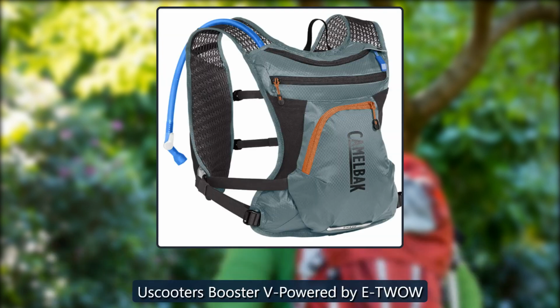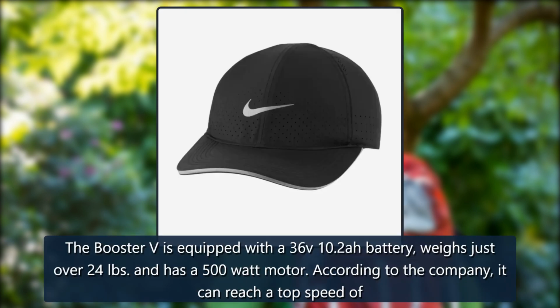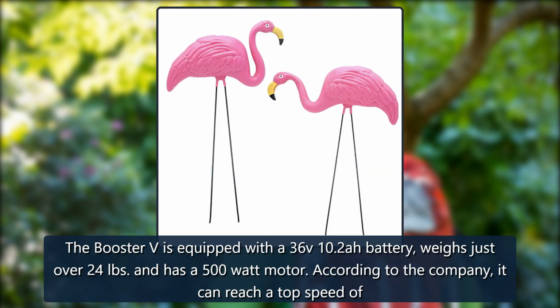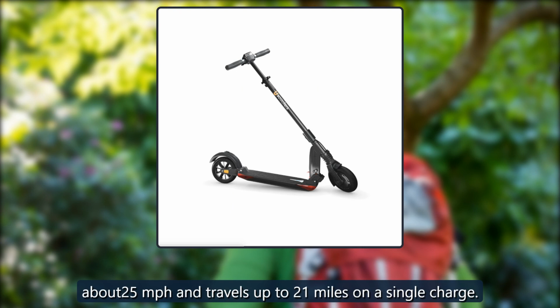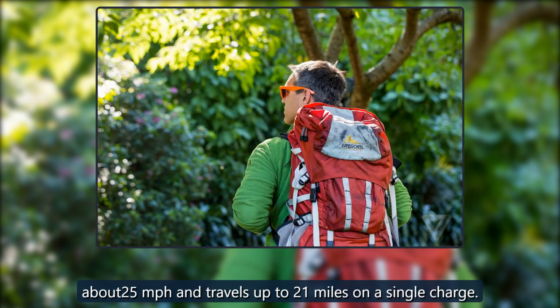U Scooters Booster V powered by ETWOW. The Booster V is equipped with a 36V 10.2 Ah battery, weighs just over 24 pounds, and has a 500-watt motor. According to the company, it can reach a top speed of about 25 miles per hour and travels up to 21 miles on a single charge.